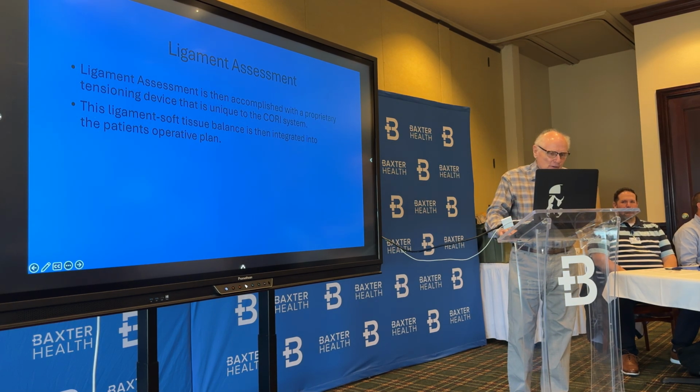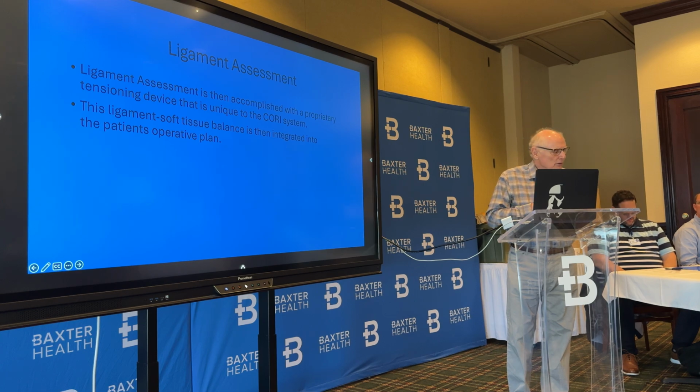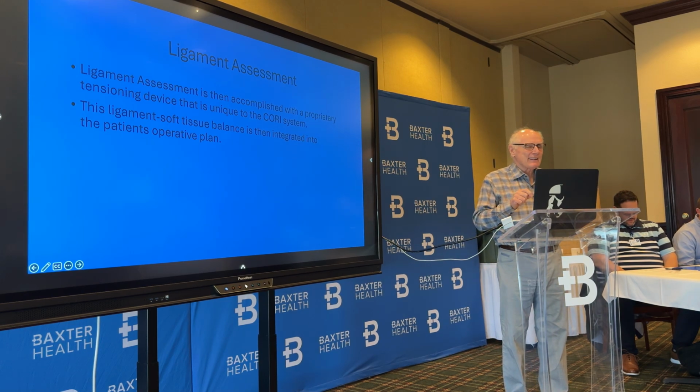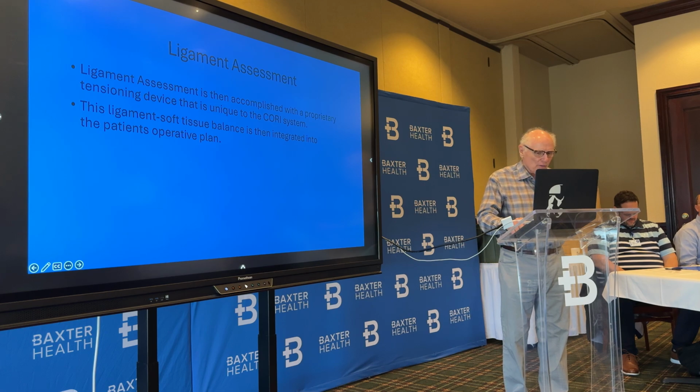The ligament assessment is then accomplished with a proprietary device that is unique to the CORI system. It's not necessary to use this. I use it, and some of the other surgeons do as well. But it also then integrates itself into the patient's operative plan, so that this is real time. The main thing is that this is real-time data, and it's not a plan that was developed at a plant by an engineer. We're actually doing this for the patient.